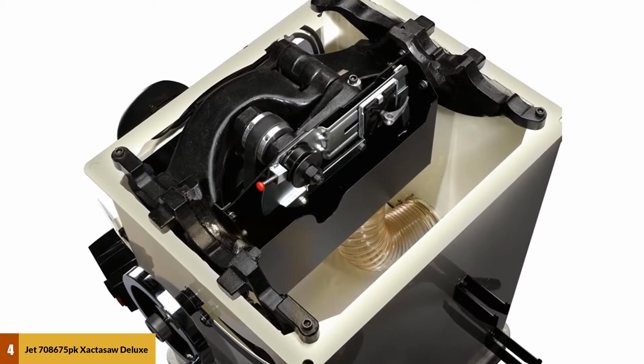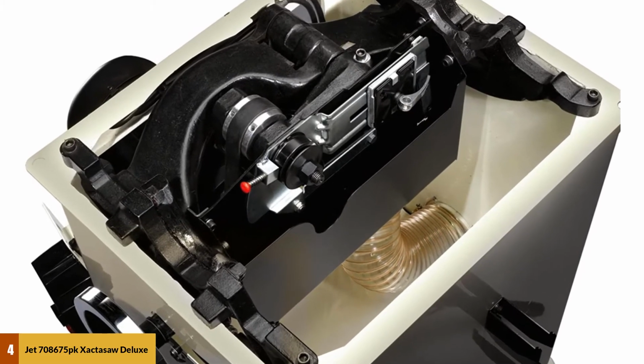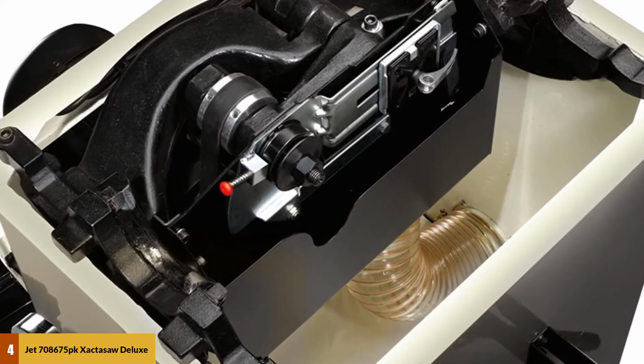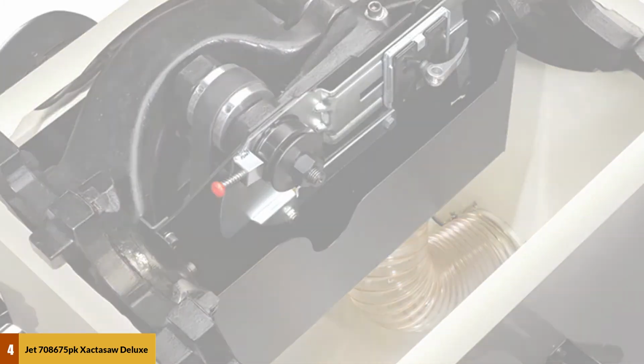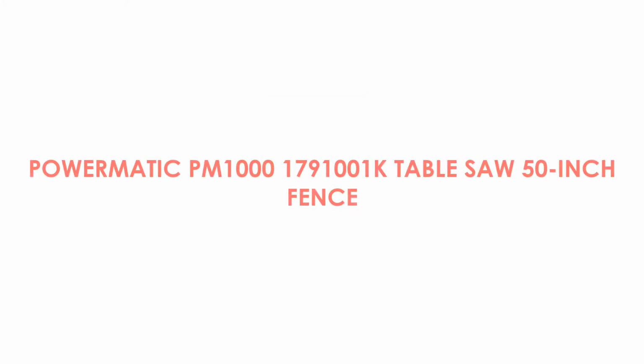The Jet 708675 PK Xactasaw is a smooth-running, high-performance cabinet saw that offers unbeatable value for money for professionals and hobbyists alike. At number 5. Powermatic PM 1000 1791001K Table Saw 50-inch Fence.